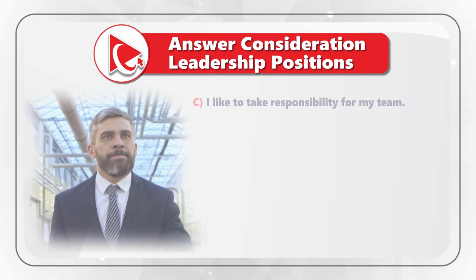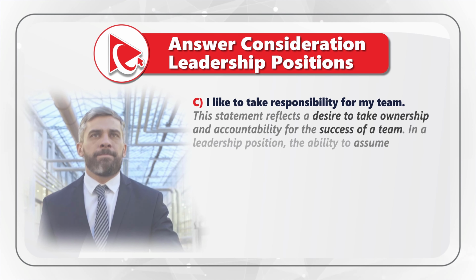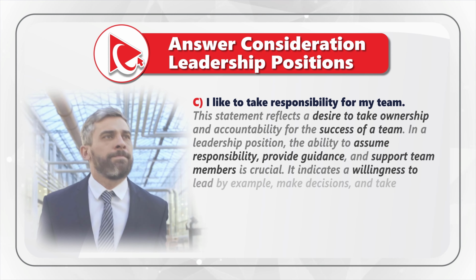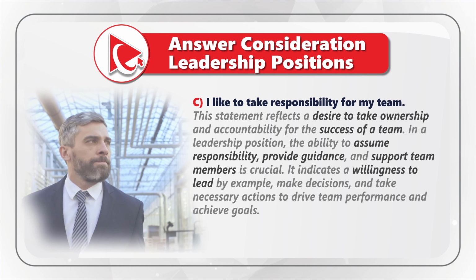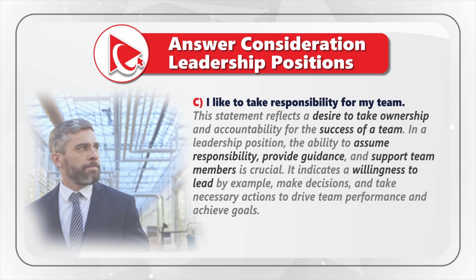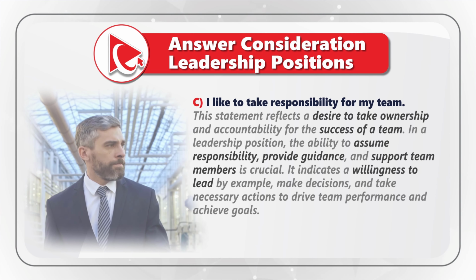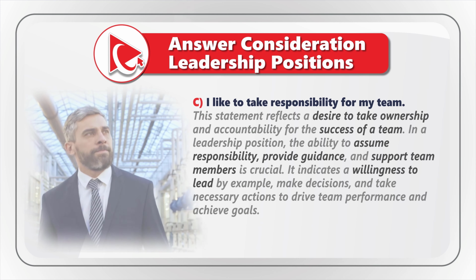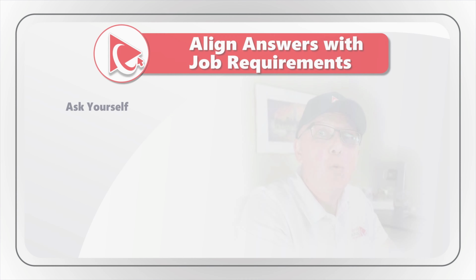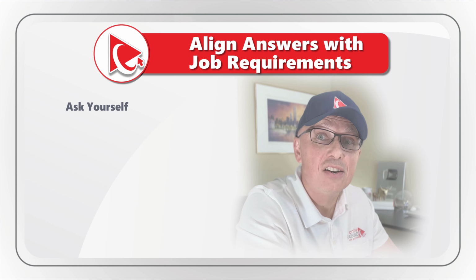Choice C, I like to take responsibility for my team, highlights the desire to take ownership and accountability for the success of the team. In a leadership position, the ability to assume responsibility, provide guidance, and support team members is crucial. It indicates a willingness to lead by example, make decisions, and take necessary actions to drive team performance and achieve goals. One important point to understand is that I'm not asking you to provide incorrect answers.